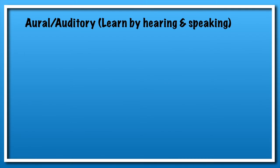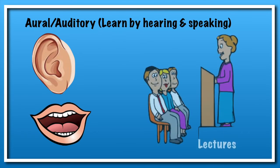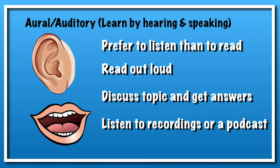Oral or auditory learners learn best by hearing information and speaking. They tend to get a great deal out of lectures and are good at remembering things they are told. They prefer to listen to class tutors rather than reading from a manual or a handout. For some, reading aloud helps them to remember information better. They prefer to listen to a recording of class lectures or a podcast rather than going over class notes.